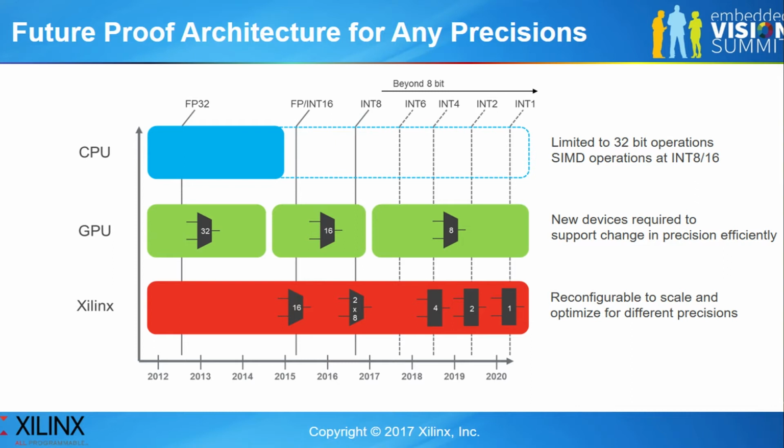If you look at GPUs, they started with 32-bit floating point. Now they're moving to 16-bit or 8-bit integer. FPGAs are designed to do any bit precision, starting from 1 bit all the way to 16-bit. If you look at the Xilinx FPGA or the Zynq SoC, it has DSP units, and you can use those DSP units to do 16-bit operations. You can also use those DSP units to do two 8-bit operations in the same cycle.